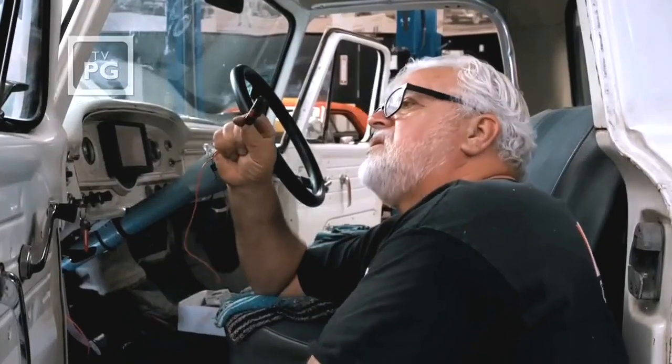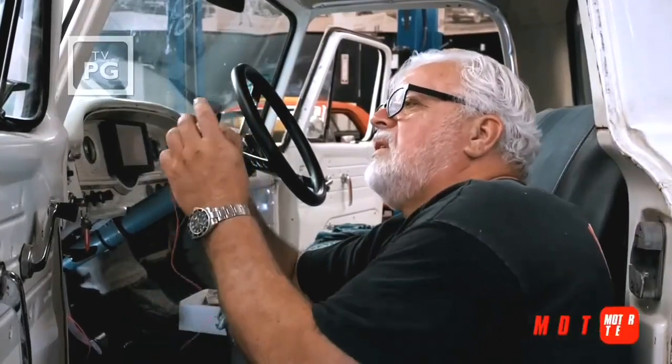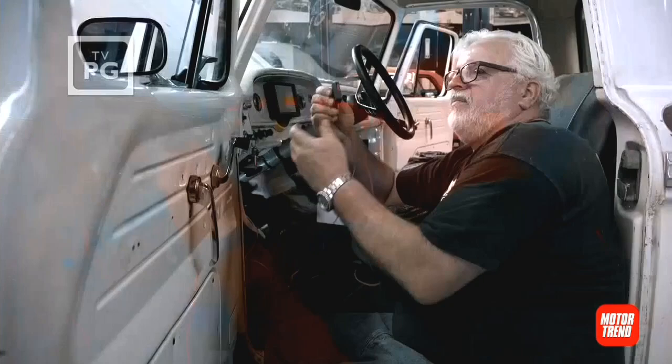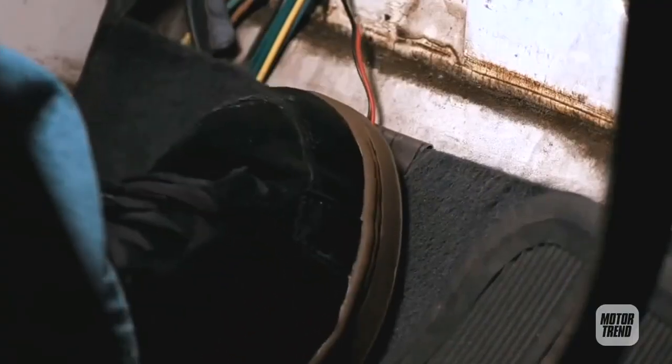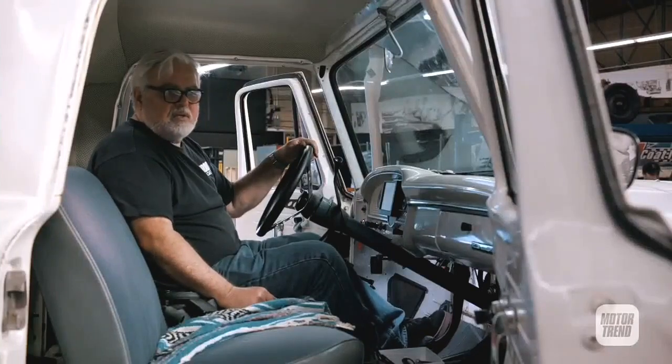So here is the activation switch for the line lock. It comes with a kit. It's a very inexpensive, simple little switch. There's no frills here. I like to put a little plate on it and hook it over the carpet right by the high beam, low beam switch, so I can reach over with my left foot and just activate it with my foot. Right now, if you push the button, you can hear the solenoid engage.